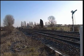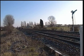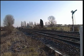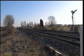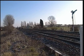This is at an isolated level crossing near Whittlesea, and it is the 1st of February 2012. It's not far from Whittlesea station actually, a very nice spot, but the sun is in the wrong position really, so I thought I'd have a little try here and see how we get on.